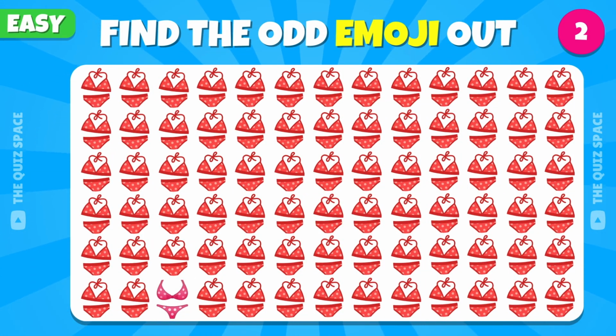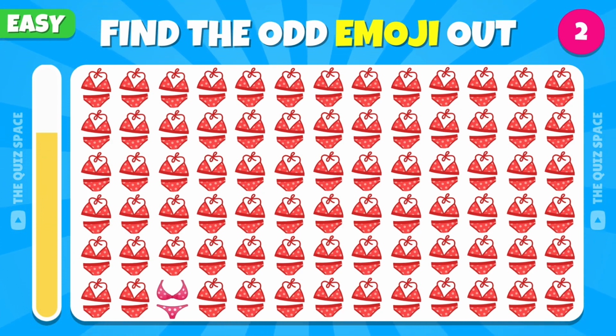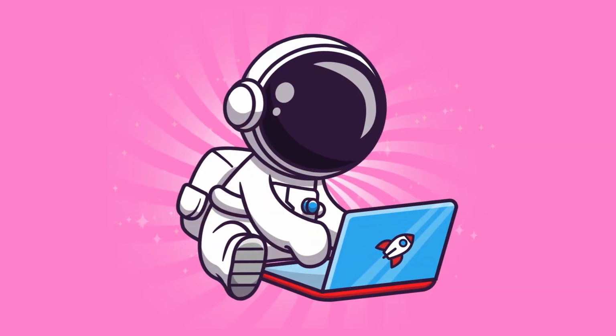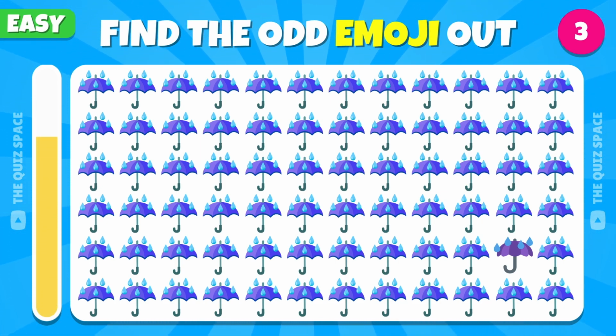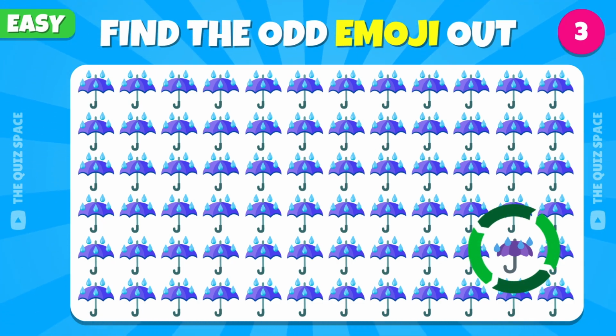Can you spot the odd emoji here? Yes, the odd emoji is here. What about this one? Excellent.